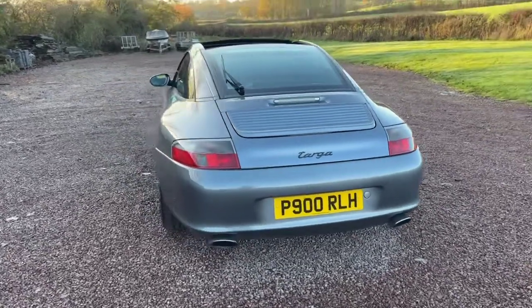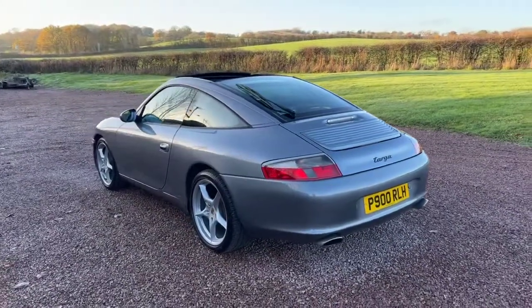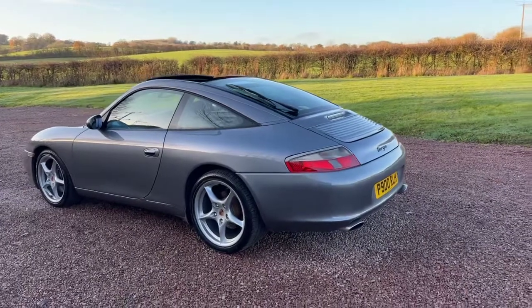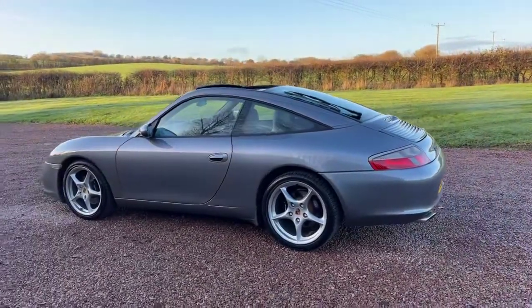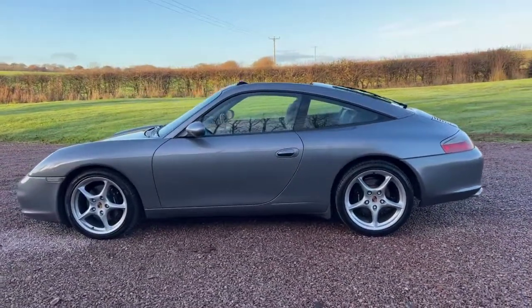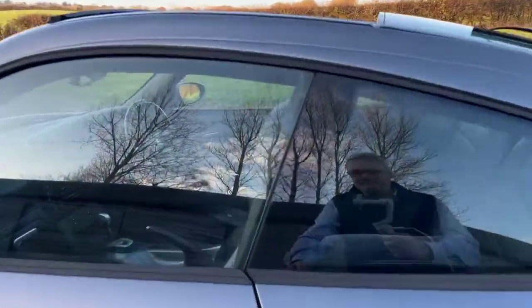They left a tiny little dent in the outside of the rear boot or engine compartment wall for people to see in the future, and painted the boot lid, or in this case the bonnet cover. It is a Targa. It is Tiptronic automatic. It has 14 services.